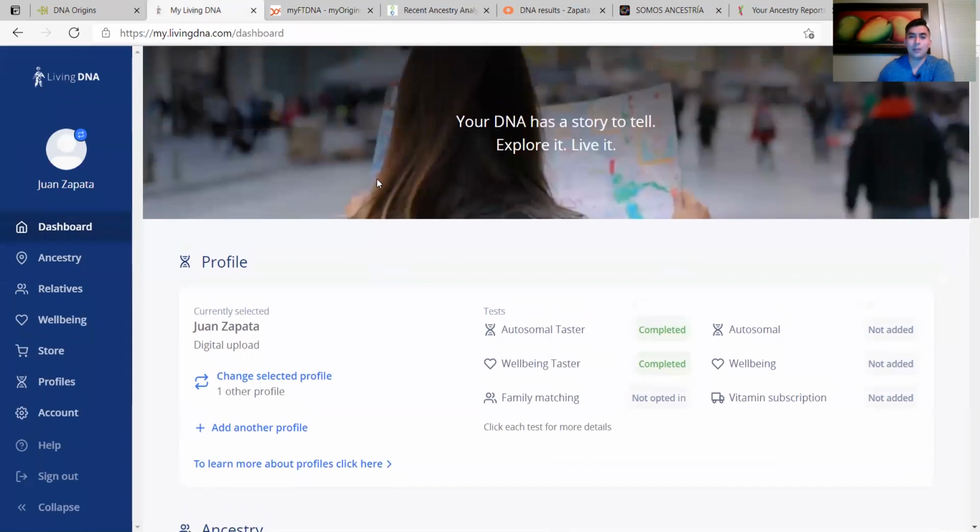LivingDNA is a company that specializes more in European ancestry. I believe they're in the UK, but they allow you to upload your data for free and get a free estimate. So I highly recommend you do that. Just get one for free, right? Same thing with Jed Match, but we'll get to Jed Match in a minute.